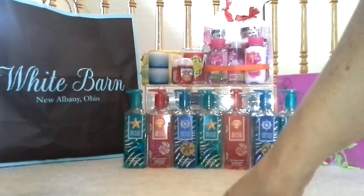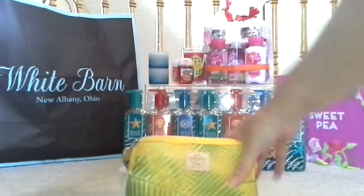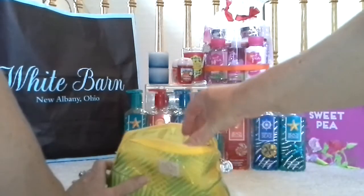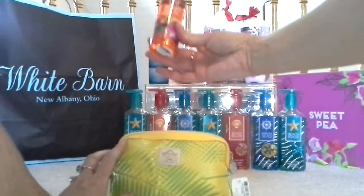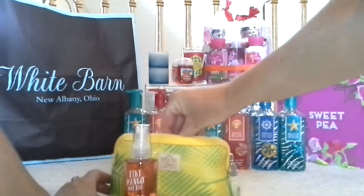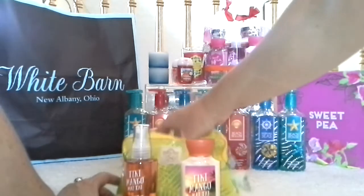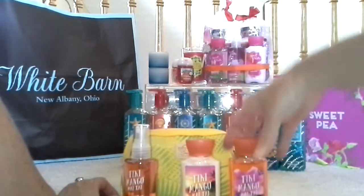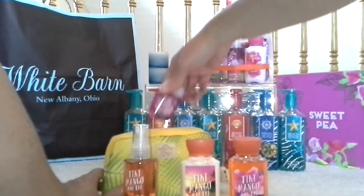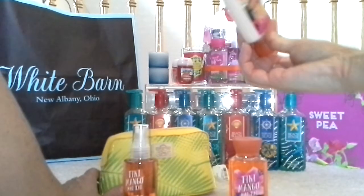This bag back here I thought was cute. I got most of the stuff for gifts, but here's this. It's got a little palm print, and then it's got a travel tiki mango mai tai spray, a lotion, a body wash, and a hand sanitizer with pink Hawaiian hibiscus. Each one of those things, I think they're usually just $5.